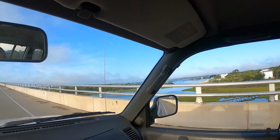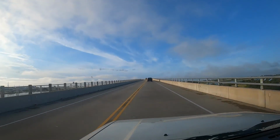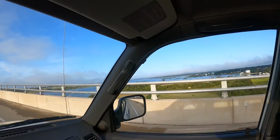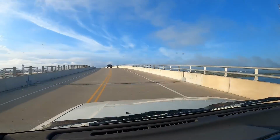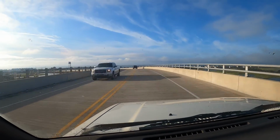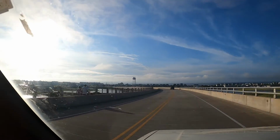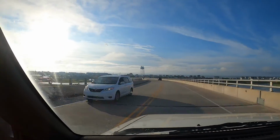Gotta love the view as we go over this ginormous bridge. But when you get to the top, the camera doesn't really do it justice, but there's the waterway a little bit down there, guys. Can't really see it because we're not there. But here's where it gets nice. When you come over the top of the bridge, you just get to peek at the ocean. You can barely see it on the camera here, but I can see it really well. And where we're going is right down there. So hopefully it does well.